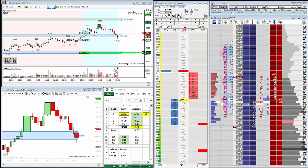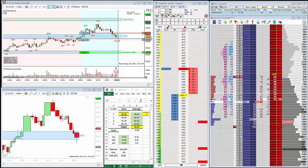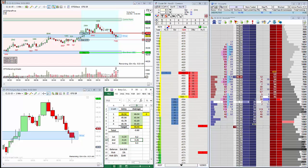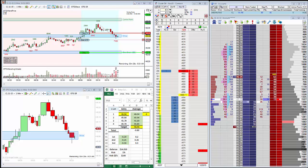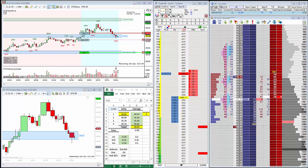Now we need to stay underneath 96. Okay, we came down to that double bottom right there at 88. Adding at 84. That's going to bring my average in to 94. Let's see if we can catch the runner now. If we don't catch the runner all the way to the target, I would like to be able to at least protect some, but I can't do it yet.